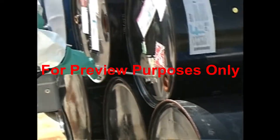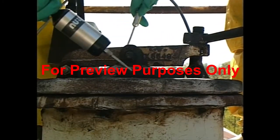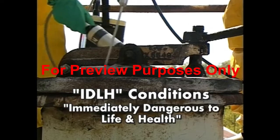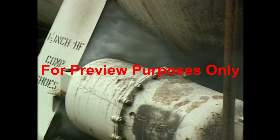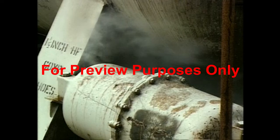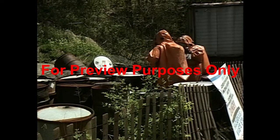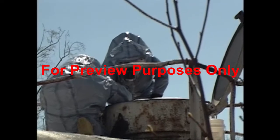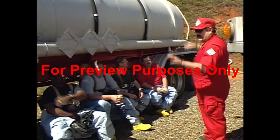The main strength of direct reading instruments is that they provide immediate feedback. That's why these instruments are used to detect what OSHA calls IDLH conditions, conditions that are immediately dangerous to life and health. OSHA defines IDLH as an atmospheric concentration of any toxic, corrosive, or asphyxiant substance that poses an immediate threat to life, would cause irreversible or delayed adverse health effects, or would interfere with an individual's ability to escape from a dangerous atmosphere. Clearly, IDLH situations are matters of life or death. Under these conditions, direct reading instruments can give you the information you need to stay safe.